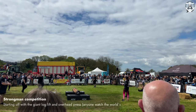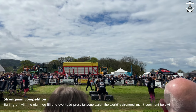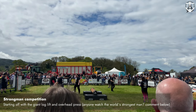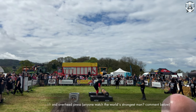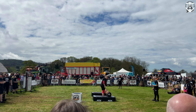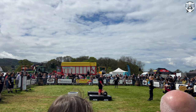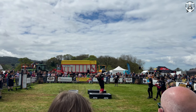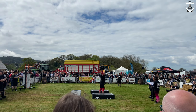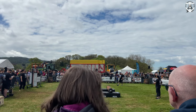It's looking easier than his first one. He did say this event would be easy for him. Come on, Jack. Big Jack up next. Get yourself set, Jack. Come on. Position set. Good left. Easy work. He's happy with that.